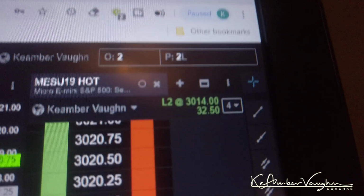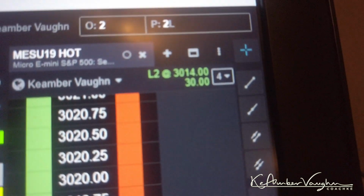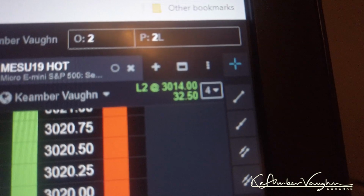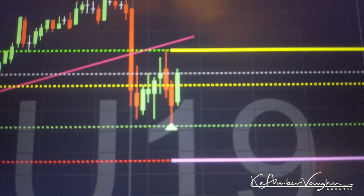All right, you guys, this is where I'm at right now. I'm up $30 and I got about 1.5 points to go before I take profit. So this is where we're at right now. You can see my entry.